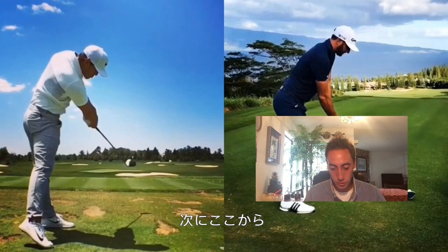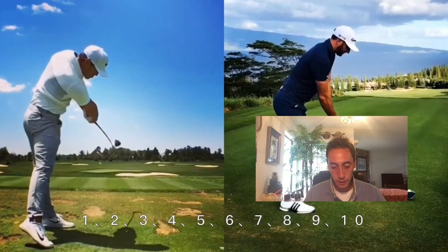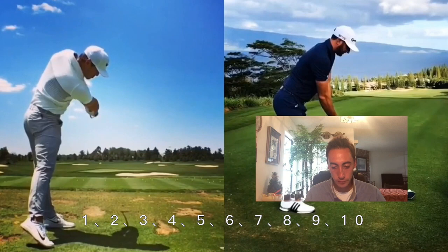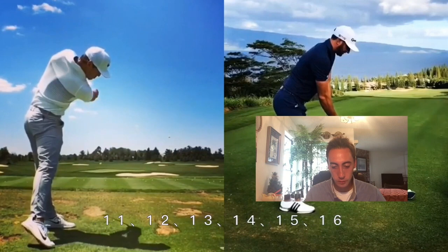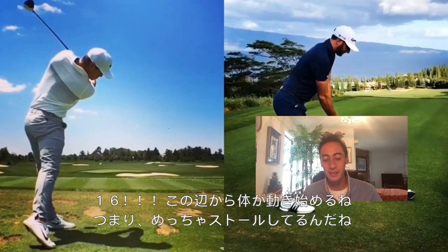Now from here, from pretty much this click, it's about 1, 2, 3, 4, 5, 6, 7, 8, 9, 10, 11, 12, 13, 14, 15, 16. So we're maybe around 16 clicks before he starts to somewhat move his body, but his body is not moving through any of that, right? Which means he's incredibly stalled out.